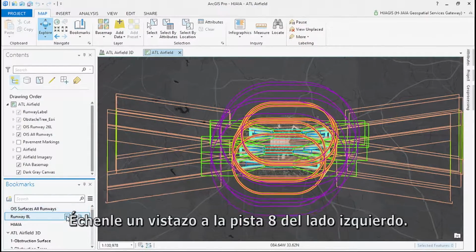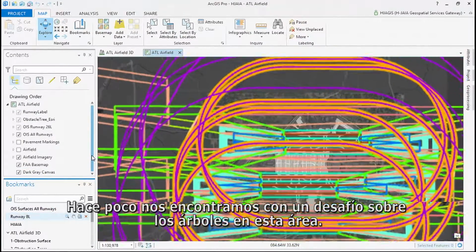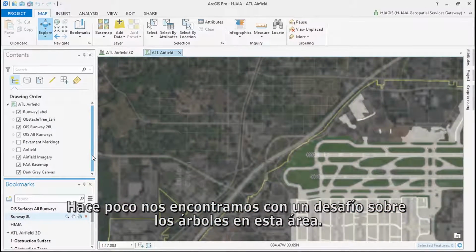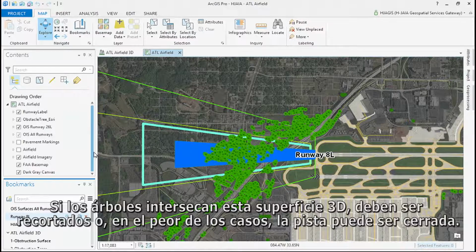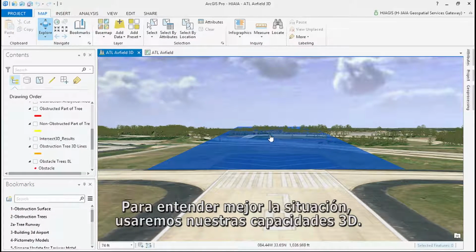Take a look at runway 8 left. We recently encountered a challenge with the trees in this area. The FAA regulations are quite specific. If the trees intersect this 3D surface, they must be trimmed, or worst case, the runway might be closed. To better understand the situation, we'll use our 3D capabilities.